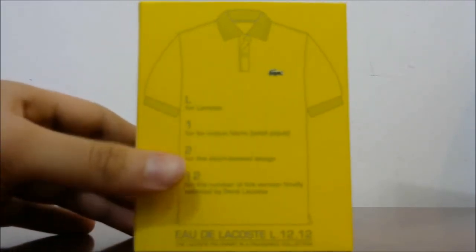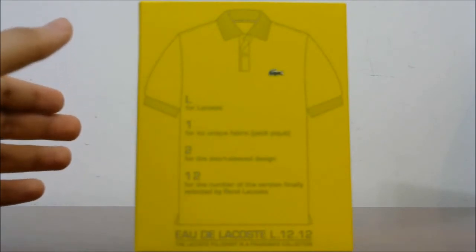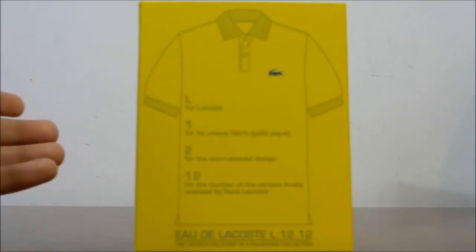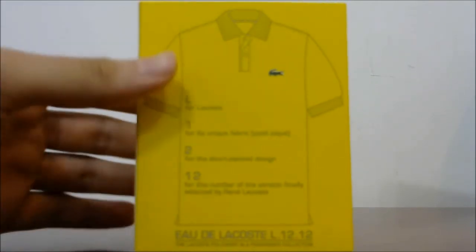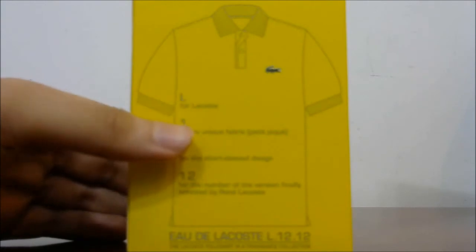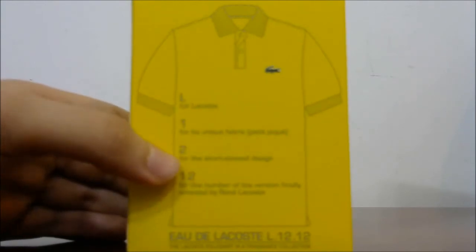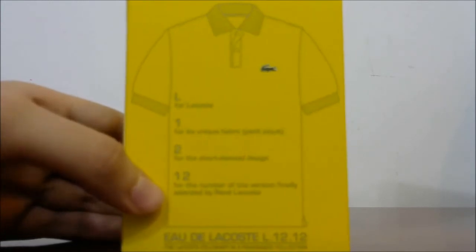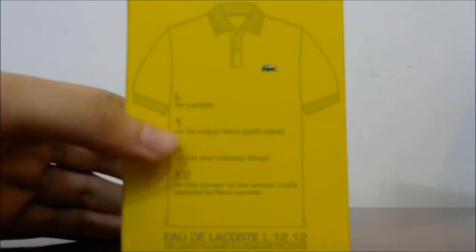Okay, and here's a very nice touch from Lacoste. They actually explain what the L.12.12 title means, or what it stands for. So L for Lacoste, number 1 for the unique fabric, number 2 for the short sleeve design, and number 12 for the number of the virgin finally selected by René Lacoste. And then at the bottom of the t-shirt you have eau de Lacoste L.12.12. And also it says the Lacoste polo shirt in a fragrance collection.